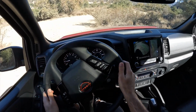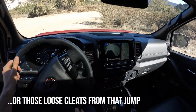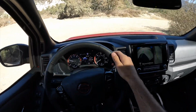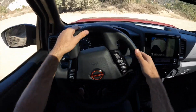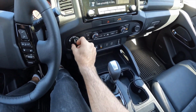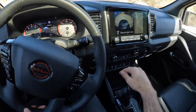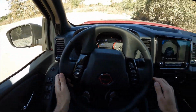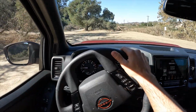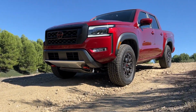Elevating that back right wheel for just a second. Again, the pop of the full flex of the springs. All right, in the wheelhouse of the Pro-4X. We'll go back into neutral, back to 4-wheel drive high, disengage the E-locker, back to drive, and head on out. Again, that was a very mild demonstration, but I also wouldn't look at the Pro-4X and say, I'm going to go do some crawling in that truck.